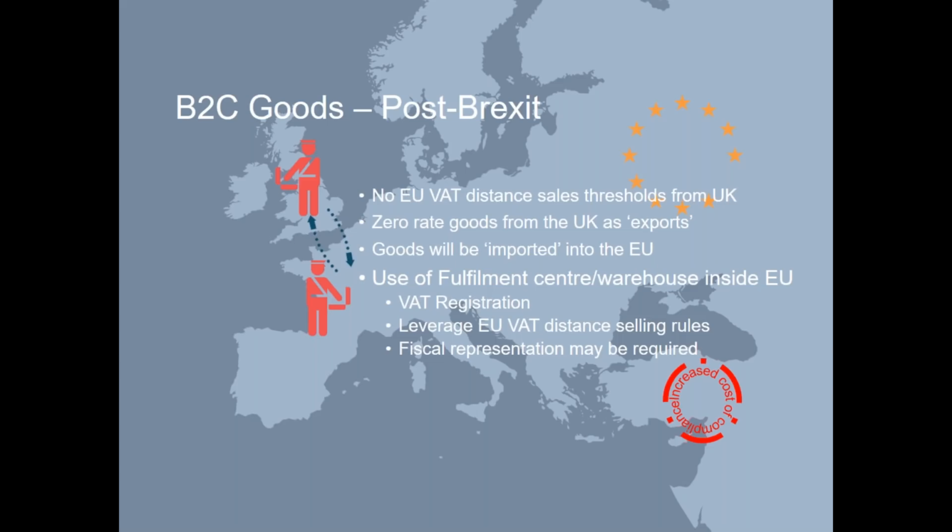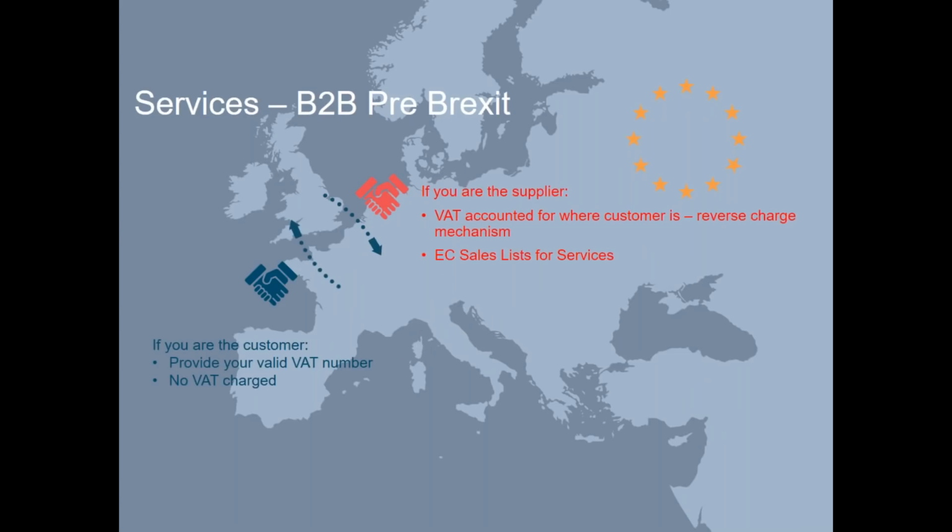Next slide, please. So, UK businesses supplying services to other businesses in the EU. Currently, if you are a supplier of services to EU customers, the reverse charge mechanism does apply. This means no VAT appears on the invoice, but the supplier's invoice must meet VAT compliance criteria, such as getting your customer's valid VAT number.